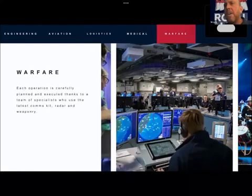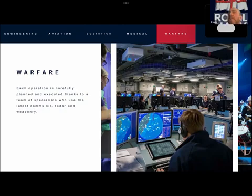Okay, the warfare branch, this is the branch I was involved with. Each operation is carefully planned and executed thanks to warfare, thanks to a team of specialists who use the latest comms kit, radar and weaponry. The warfare branch is broken down into four other streams, which is underwater warfare, dealing predominantly with submarines. We've got above water weapons, which speaks for itself as all the upper deck weapon systems. We've got electronic warfare, which deals with picking up radars of enemy aircraft, ships, etc. And there's also warfare tactical, which is the key personnel within the ops room that keep that warfight going, and that picture building, which is the important part to warfare, making sure we've got a big picture of what's happening in and around us.